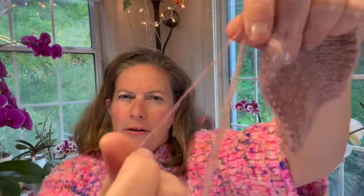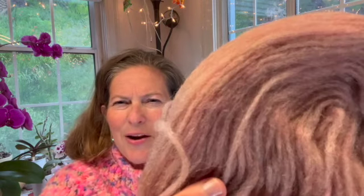This is the two held together, and Owen's mohair, Kid Silk. I don't know what the colorway is, but it just looks like a dusty rose. And then this is the Newton, and I don't know if you can see it.